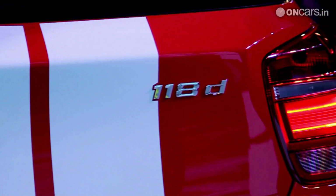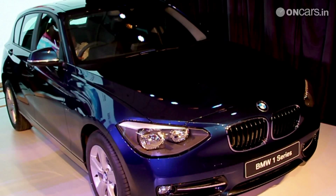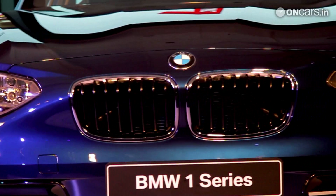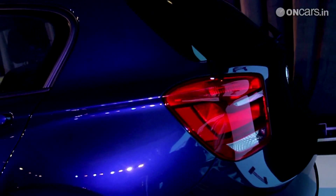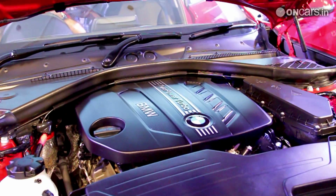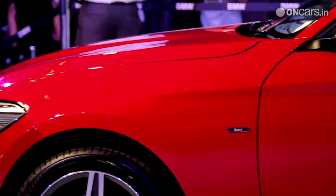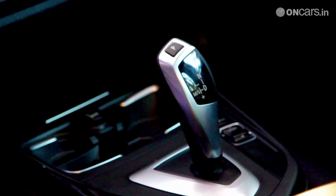and the 118d. The petrol-powered 116i uses a 1.6-litre four-cylinder engine that produces 136 PS of power and 220 Nm of torque. The 118d uses a 2.0-litre four-cylinder diesel engine that produces 143 PS of power and 320 Nm of torque. Both the engines come with an 8-speed transmission.